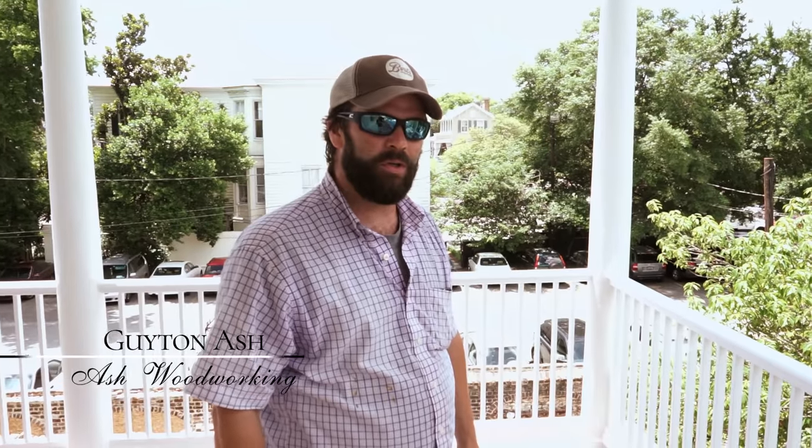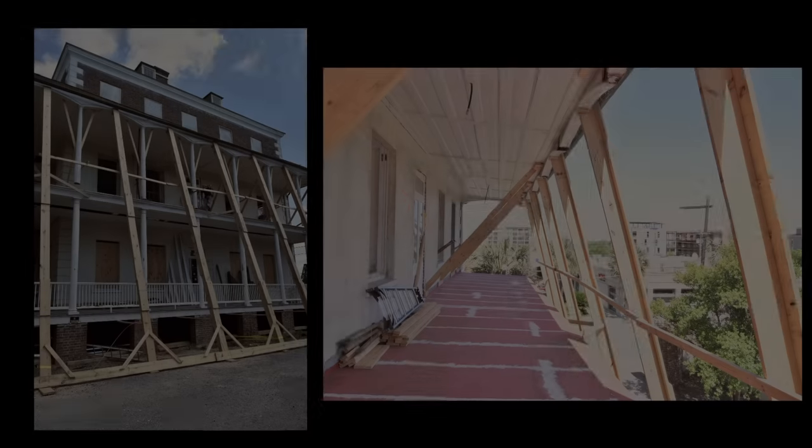The columns were in pretty bad shape, and so for preservation, the main philosophy is to keep as much historic material as possible, and then just patch as much as you can. We had a site visit from the Board of Architectural Review who told us that we couldn't replace the columns, we had to repair them.